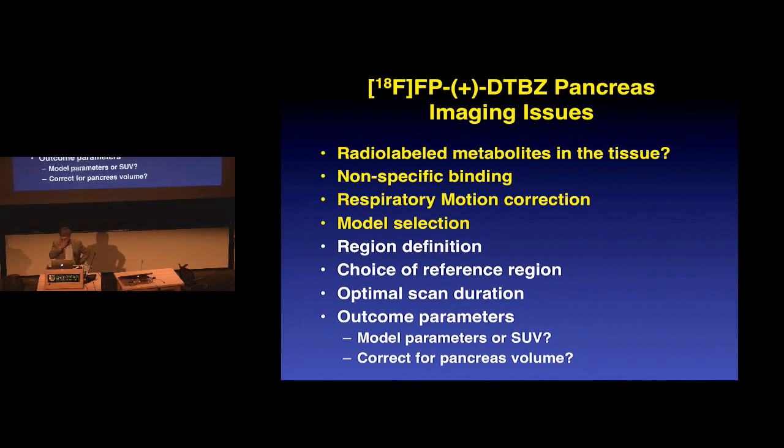Okay, well, the first thing we want to think about is when you inject something in the body, your body has this nasty habit of chewing it up, of metabolizing it. It's true with almost all the molecules that we use. And our scanners are good, but all they're measuring is the isotope. We don't know what they're bound to. Now, the brain is very helpful. It has the blood-brain barrier. And if the metabolites don't cross very well, we can hopefully find that what we're measuring is the good stuff. There is no blood-pancreas barrier. And so a worry we had is, well, maybe part of what we're seeing are metabolites. So how do we look at that?